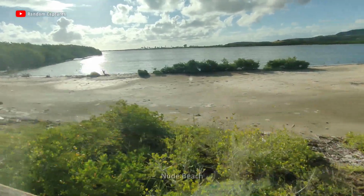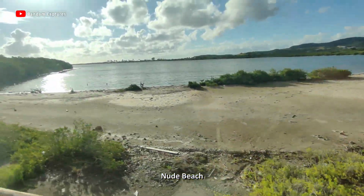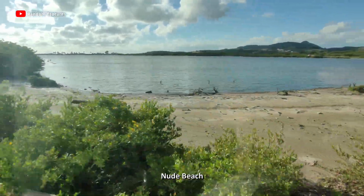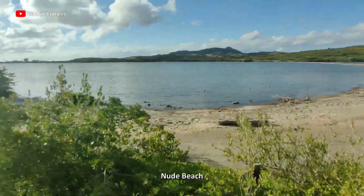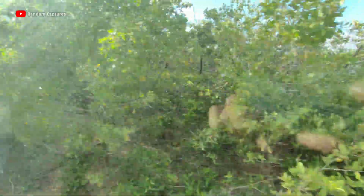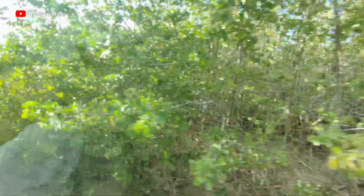So we are on our way to Nude Beach. Naked Beach. Many people come from all over the world, paying thousands of dollars to take their clothes off. So here's not a pretty sight.